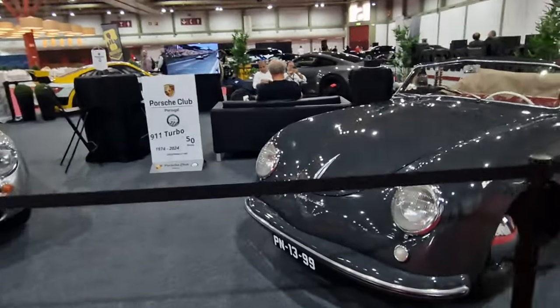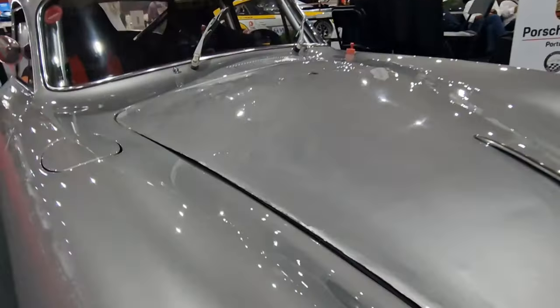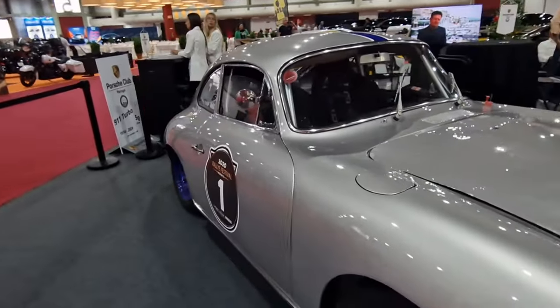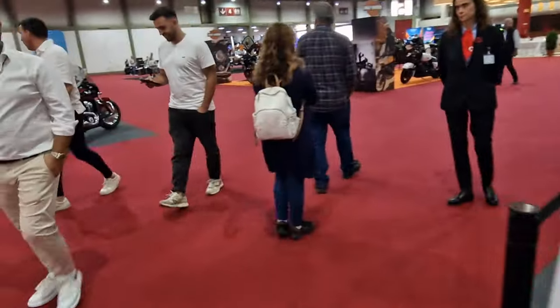And here we got some old school Porsches. Wow, look at this one. It's all beaten up. Must be for restoration or a rally festival. Yeah. Oh, they use it for rally races, classical cars.